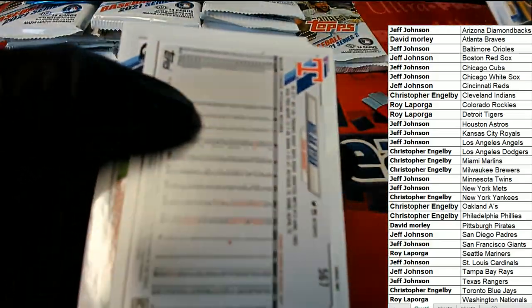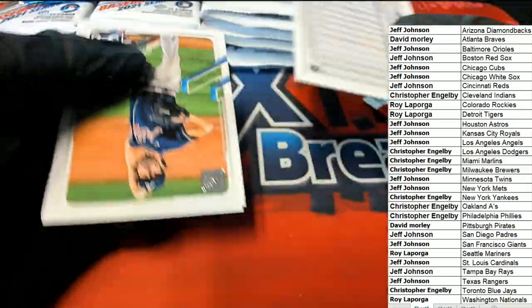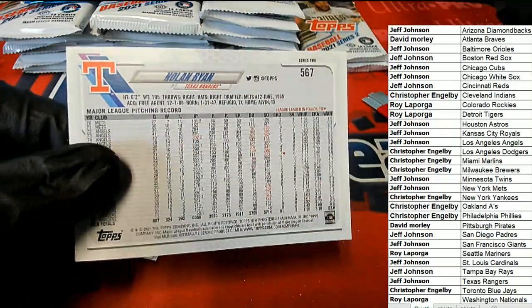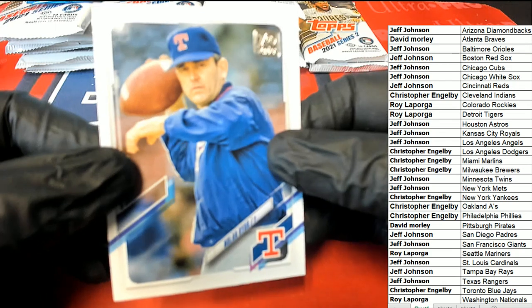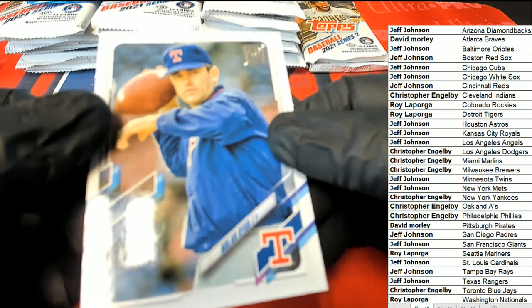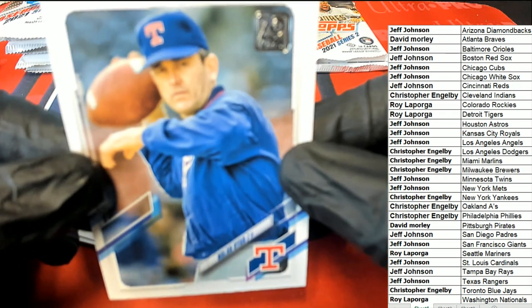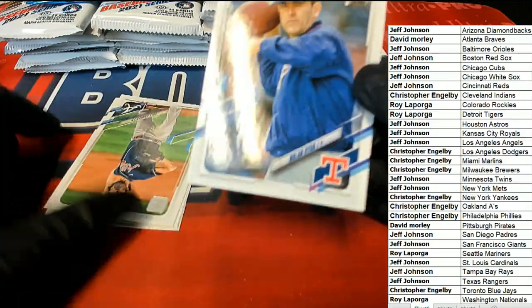What do we have here? It's a Nolan Ryan, Rangers. Texas Rangers, Nolan Ryan. Jeff J, congratulations. I wonder if this is a super short print or one of the short prints. So let's find out by looking at the code on the back.